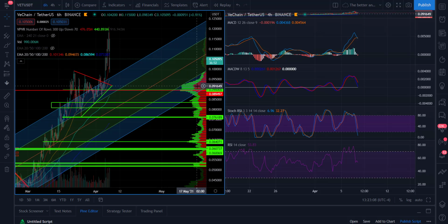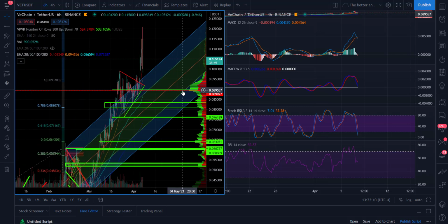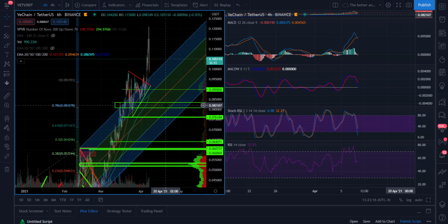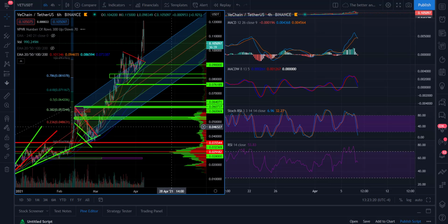There's a lot of volume building up in these regions here, and specifically the 9 cent mark is where the most amount of volume was. Let's say that doesn't hold. I think then we're probably falling just above 8 cents here. A nice price reactive zone. We also have the 0.786 right below us there.